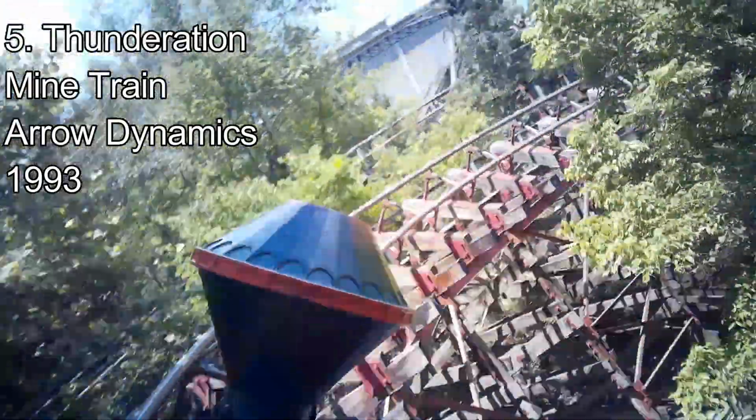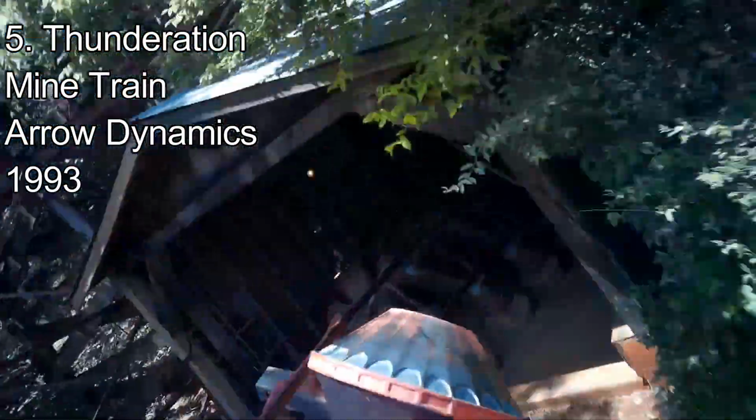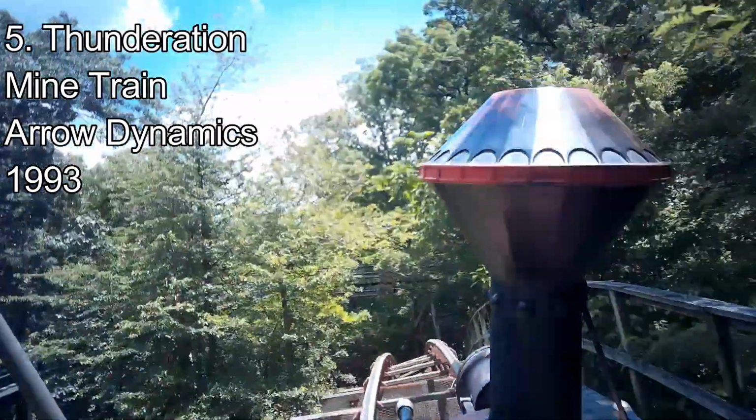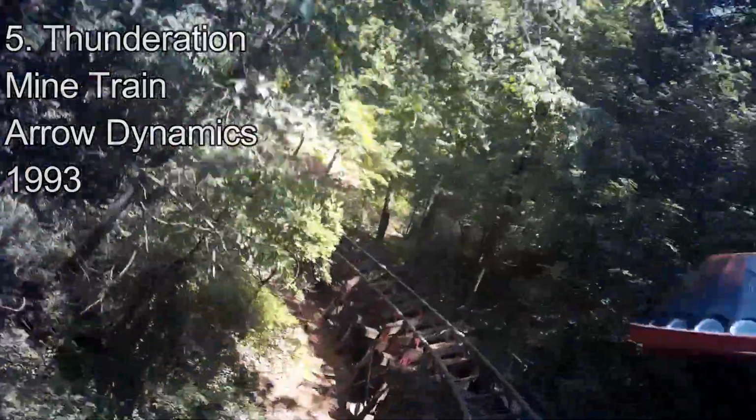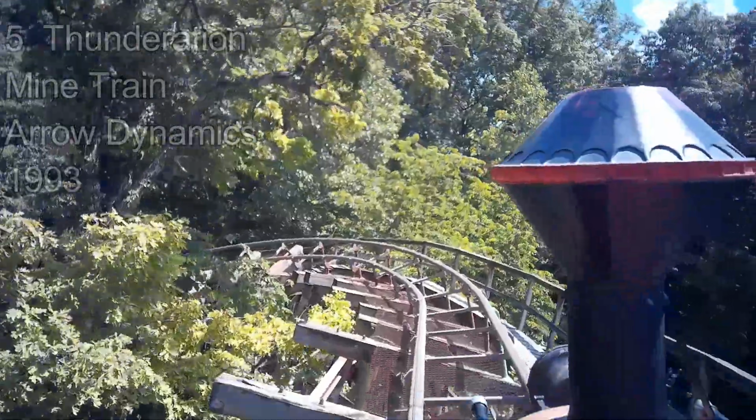Surprisingly, this older mine train is very smooth. I was expecting a rougher ride considering that this is a mine train, but this felt like a new B&M with the smoothness. After the helix is a loud tunnel before another speedy low-to-the-ground turn. This then goes into the very long lift hill that takes the train up the hill. The finale is kind of underwhelming, but still fun. A twisted drop leads into a pretty intense valley, which turns into the brakes. Overall, I was pleasantly surprised by Thunderation.